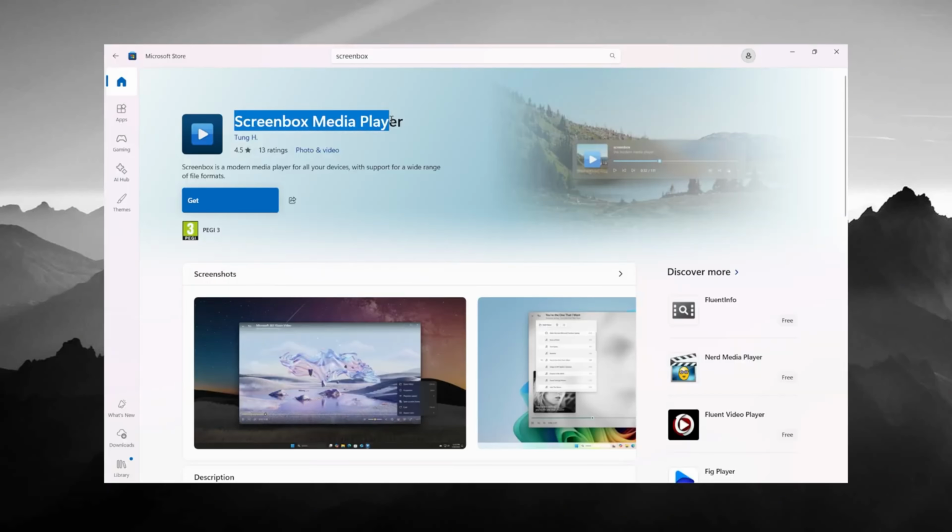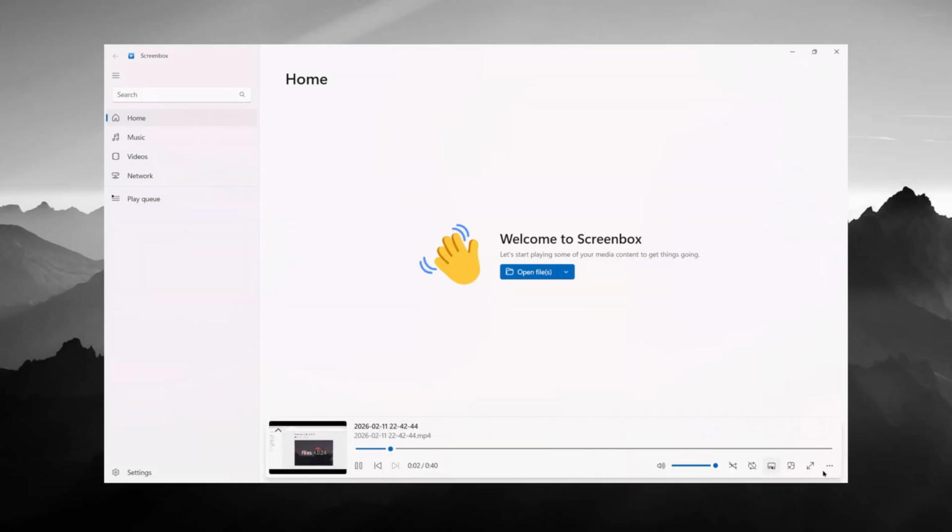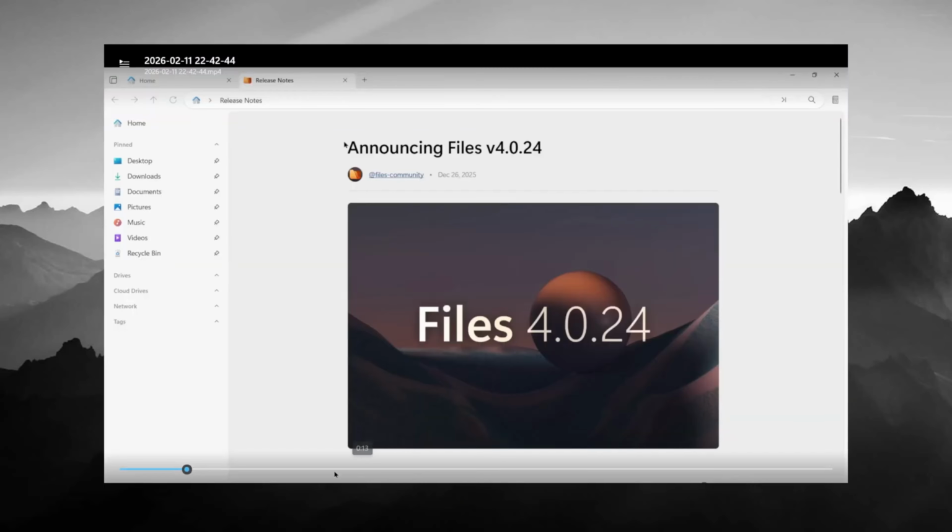Screenbox, your modern VLC player. Screenbox is a free modern media player for Windows 11 that aims to replace VLC with a cleaner, Fluent style interface.